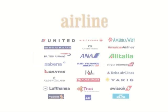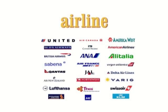The first word is airline. Now there are various types of airline. We've seen a low-cost airline or a budget airline, also known as a no-frills airline. These are airlines like EasyJet or Ryanair.